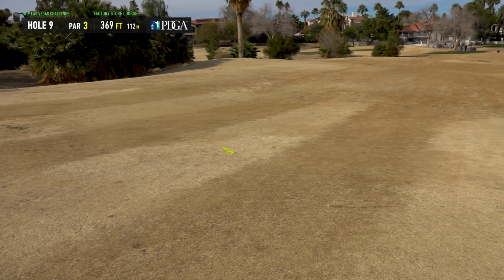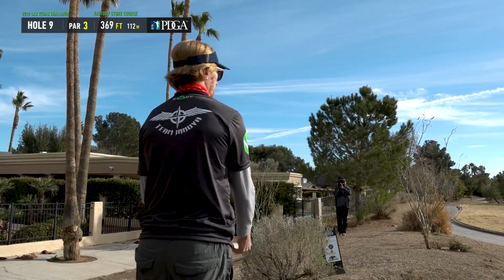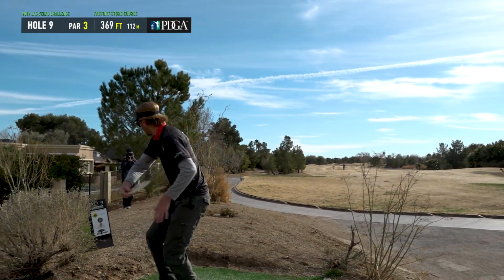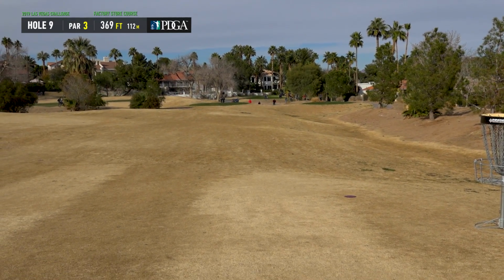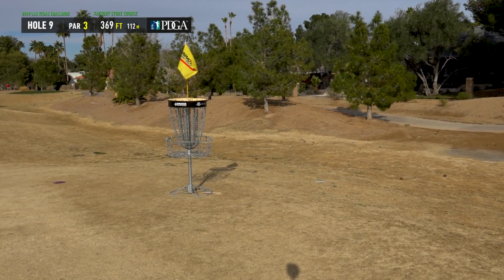There's Paul with a nice drive. He's looking at the basket as well. Yep, you can't really tell from the video, but it drops a little bit down to the left. I'm sorry, this is Paul, excuse me. That was Joel. So Joel will have a putt that has a little bit of danger behind it. Oh, he hit it. That's good. Man, nice shot.